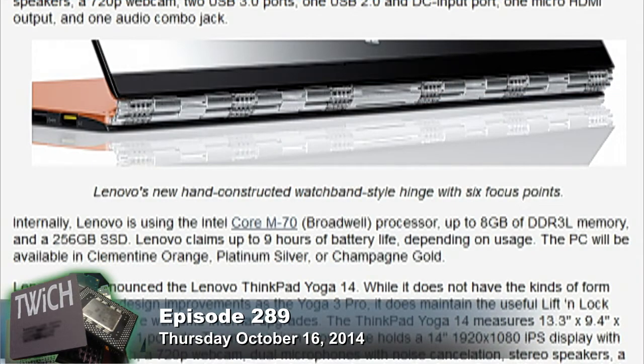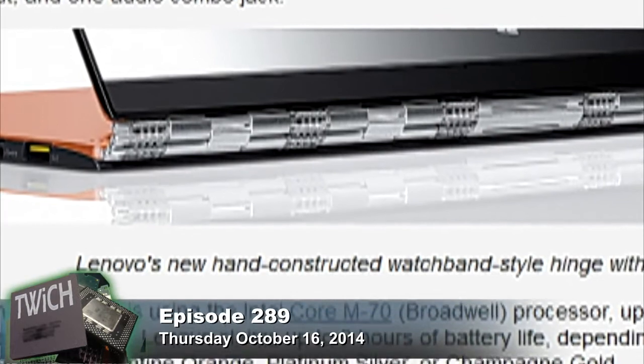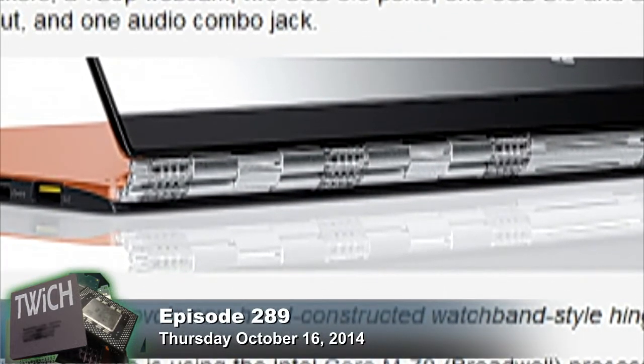They also have this really cool hinge thing that I want to see in person. They call it a watch band style hinge that is built from 800 pieces of aluminum and steel to achieve a thin yet flexible hinge with 6 focus points that resembles a metal watch band. I just think it looks cool. That must be inexpensive to assemble.